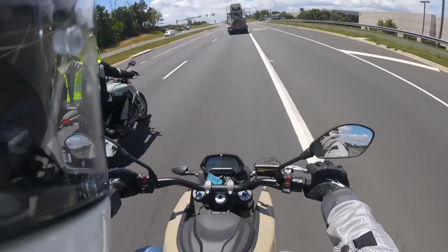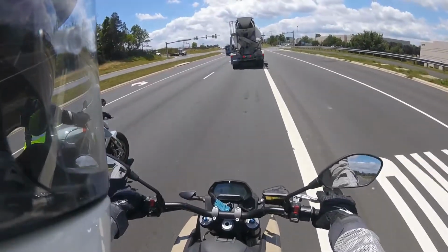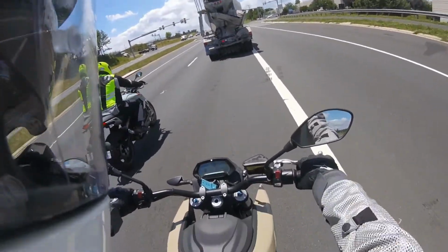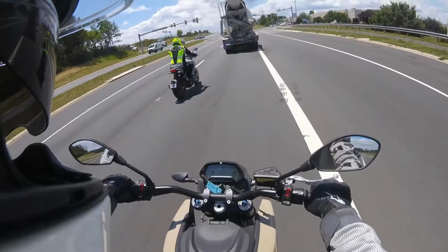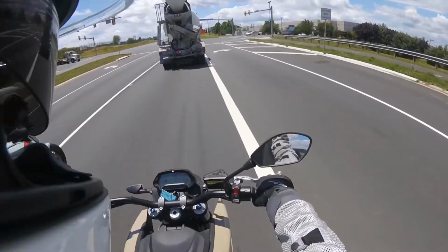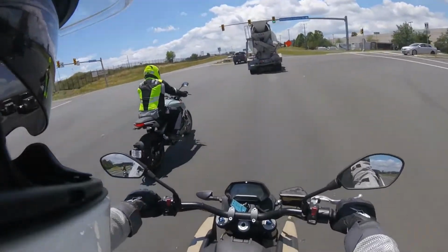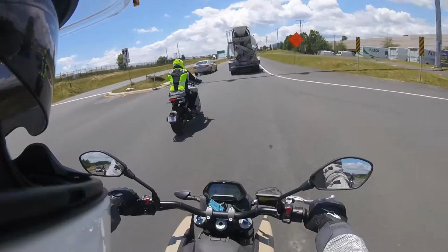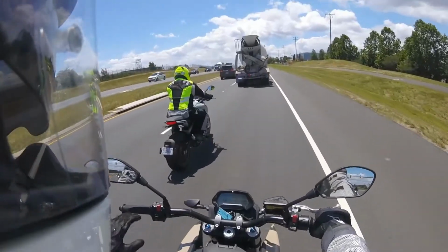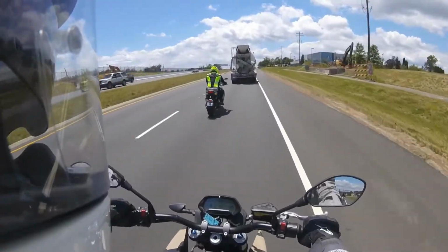We left with 87% charge, and we got 79% right now, and we're almost back to where we started from. So that's pretty cool. But just the sound. The sound. The wind noise is louder than the bike noise. It's like someone muted the bike. I find it phenomenal.